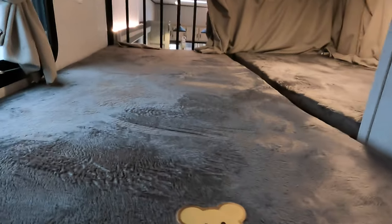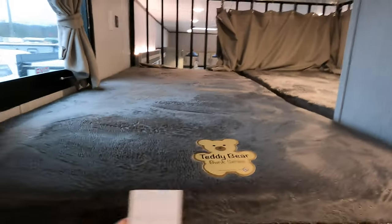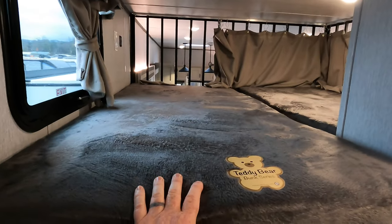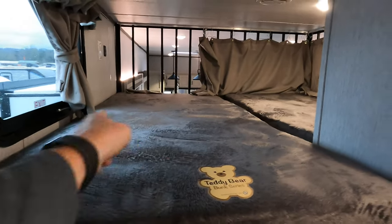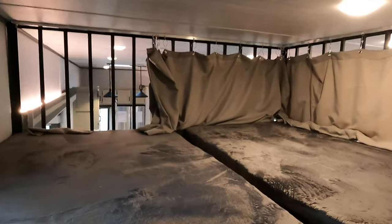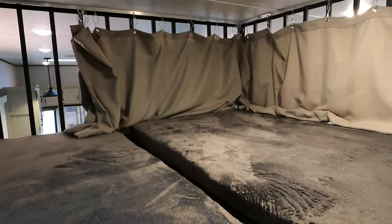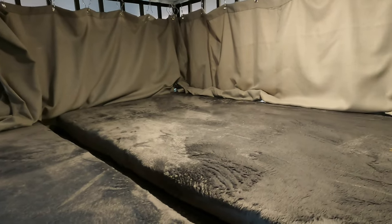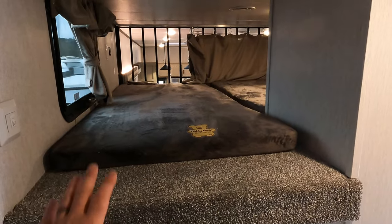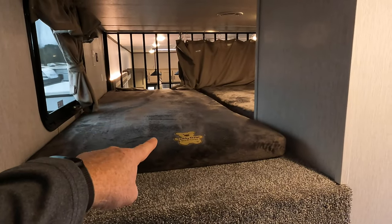So this is, here we go, 26 inches high. This mat here measures 74 inches long by 32 inches wide. And then you got like a half mat right over here. This one's gonna measure 30 inches wide by 56 inches long. Television connections.